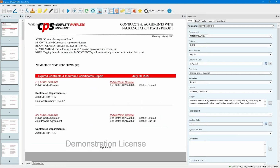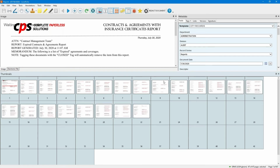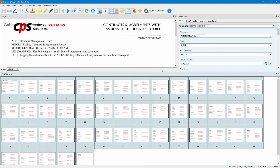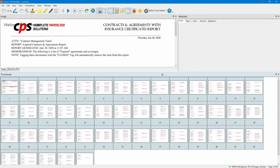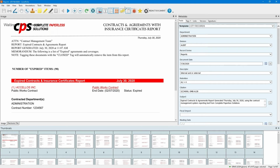Let me turn my thumbnails back on, right? And with any one of these windows, I like my thumbnails down here. So I'm going to drag it to this arrow, if you can see it down on the bottom. I'm going to drop it right there. Now my thumbnails are down at the bottom, right? And let me grab, you see where I go to a double line there? It allows me to grab it and resize the window, okay?